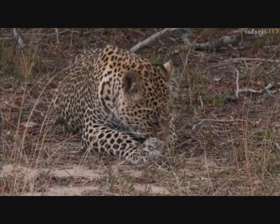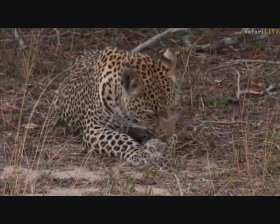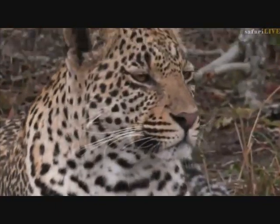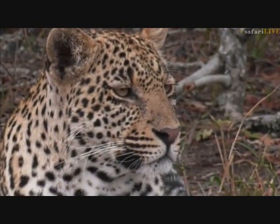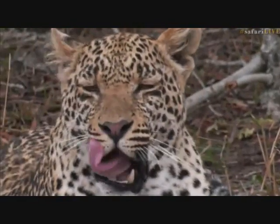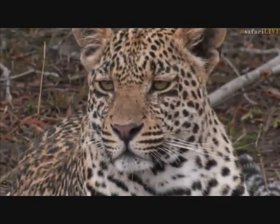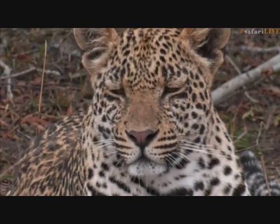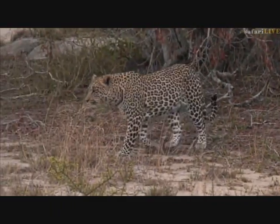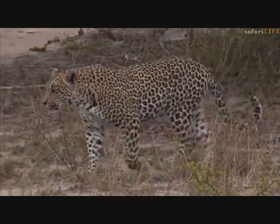Also, this pan is going to attract quite a few different herbivores. There'll be impalas and nyala and duiker and all kinds of things that come and drink here, so it's a great place if he's wanting to stalk. It's thick, it's dense, so he's able to hunt whatever would be coming to drink. He's got a lot of cover to work with, so it's a great place for him if he wants to learn how to hunt effectively.